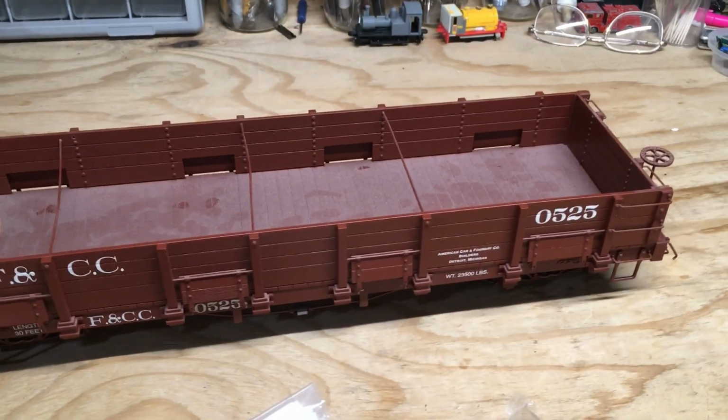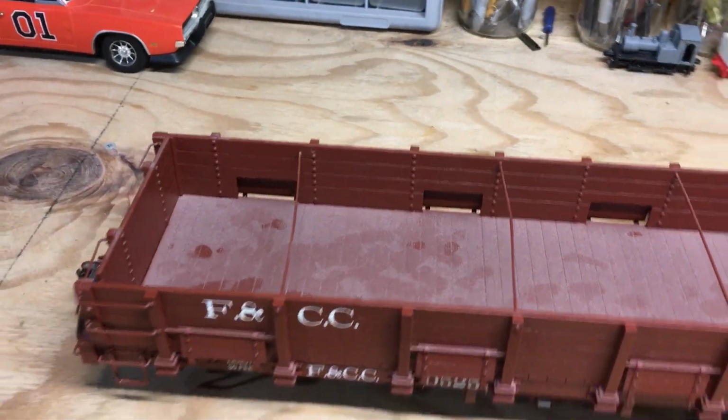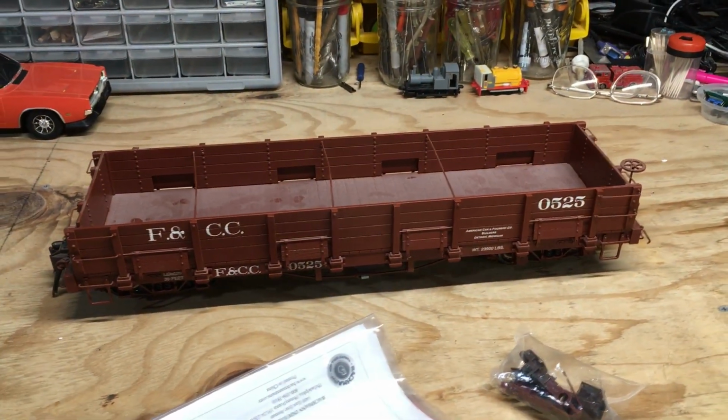But I'm going to take time to clean this up a little bit. I do have some pieces I have to glue back in place. But as soon as I get that taken care of, I'll come back to the review, possibly even do a time lapse.